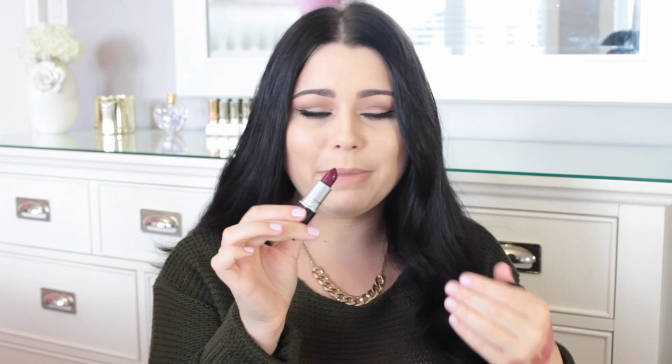Next I got Rebel. Rebel is another one that I've been wanting for so long, and I just really like how it's this berry wine color. So this is how it looks in the tube, but it comes out a lot lighter when you actually swatch it. It's pretty much this berry kind of winey shade. It's really, really pretty.